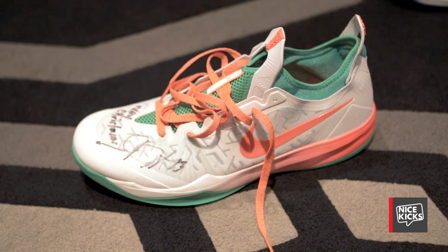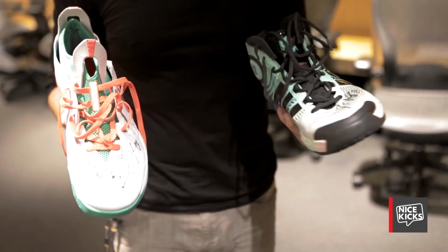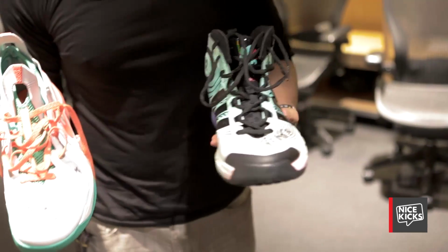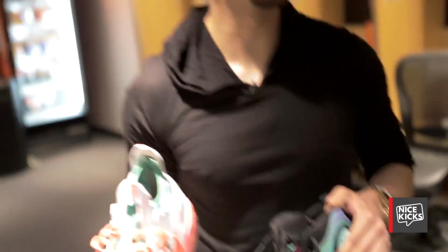And then we have these two. These are both Christmas Day shoes from the Houston Rockets, Dwight Howard and James Harden. The interesting thing about this one is James actually wrote Merry Christmas on it, so it's kind of personalized a little bit. And Dwight just signs his name, but he had fun with it. He didn't want to let go of these either, but we got him to let go because he had a few extras in the locker room.